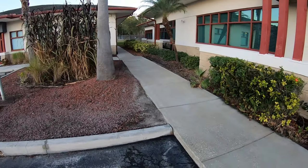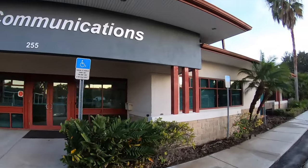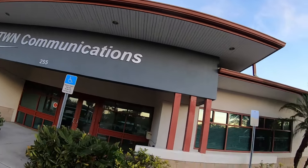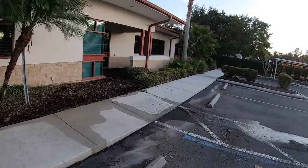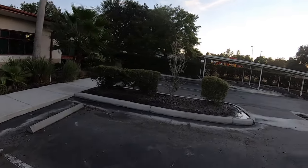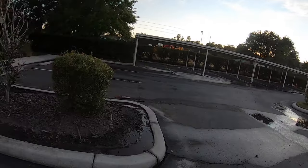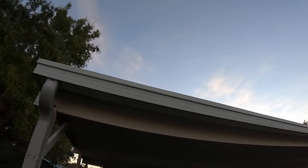There she is, all cleaned up. Remember, this was full of algae earlier. Show you guys the carport. EJ did the carport. Show you guys how bad this was. She's all cleaned up now.